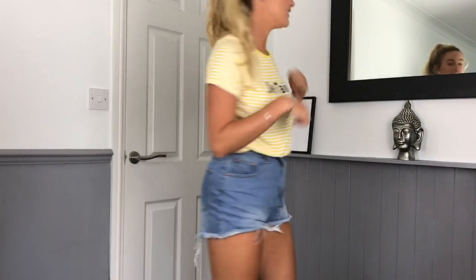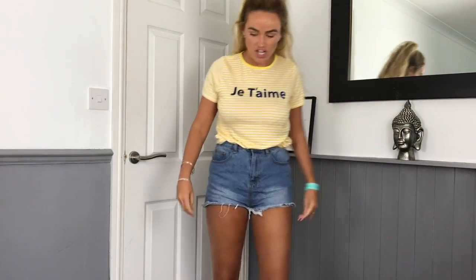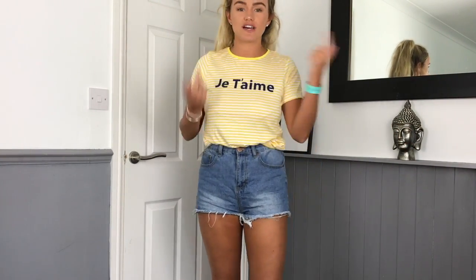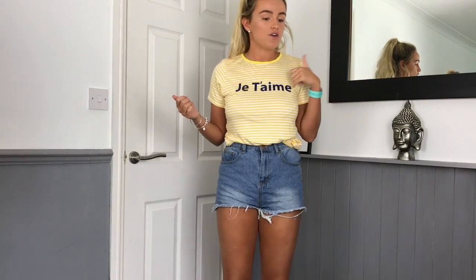Right, how cute is this top? Love this, this is such a get up and go outfit. I'm so comfy, it's ridiculous. The shorts are a 10, by the way. I actually do size up in shorts now, just because I feel like denim is quite restricting until you wash it a few times and it gets a little bit soft, and I just like to be comfy in denim.